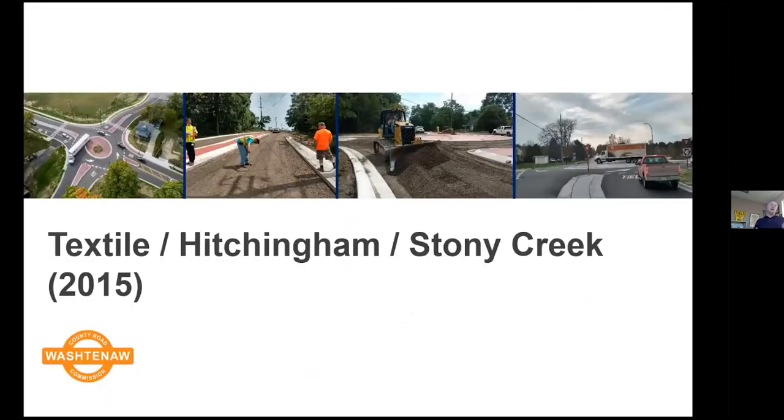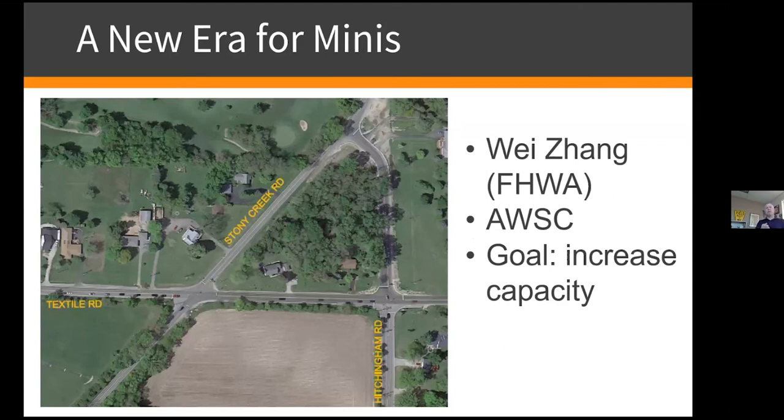So 6 months later, we're gonna move to the intersection of Textile, Hitchingham, and Stony Creek. This is in Ypsilanti Township in Michigan, Washtenaw County. And my bosses came to me and they asked me, "Hey, Mark, what should we do with this intersection? Should we put a signal or a roundabout?"